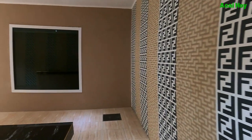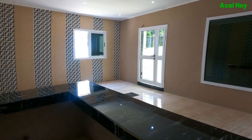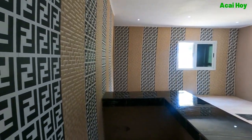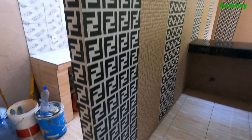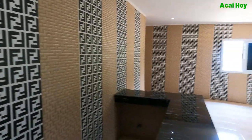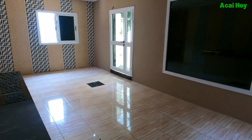And this is the inside of the restaurant. Let me know what you think about this restaurant, how it is. For those of you who have been watching us from day one, you will automatically understand how far we have come. So let me know your own opinion.